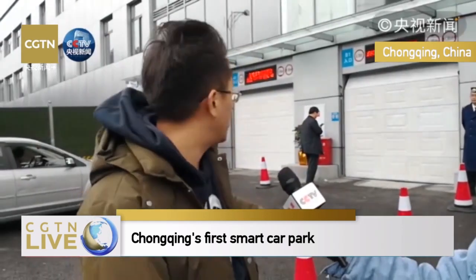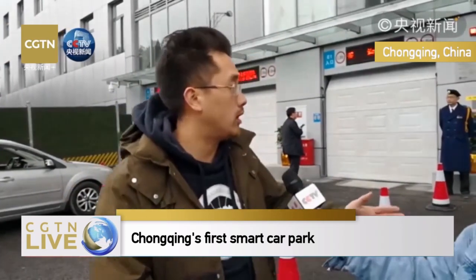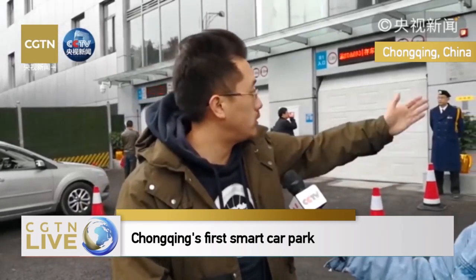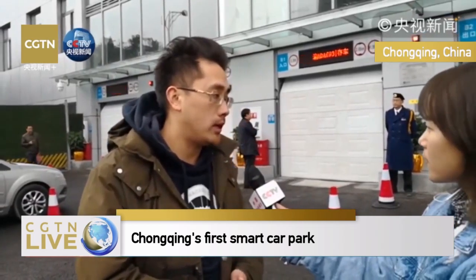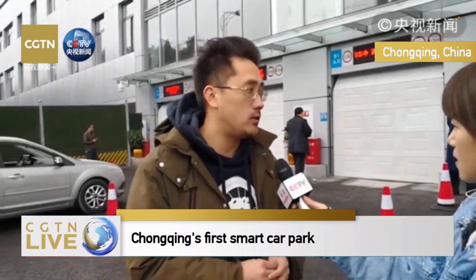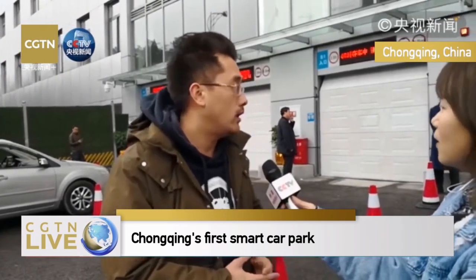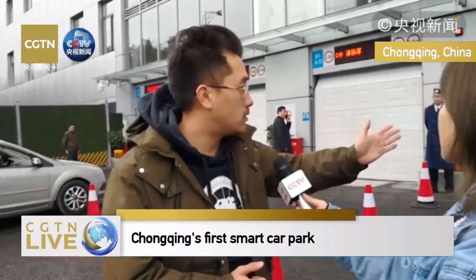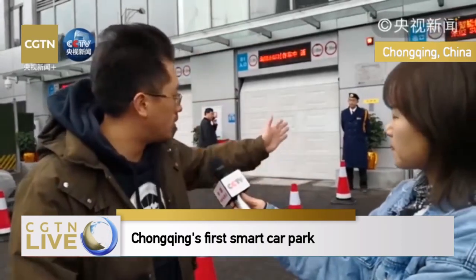Normally, people sometimes would forget where they park their cars, but now this won't be an issue. We can see a car just entered. After scanning the QR code, the car owner can leave. And then when you are taking your cars away, you can also scan the QR code at that side. And this process takes about 90 seconds. And our technology is first class in the country.